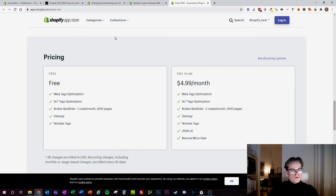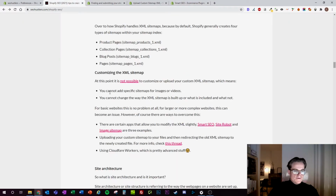The other two are pretty advanced, of which one includes uploading a custom sitemap and then redirecting the old XML sitemap to a new one. And the last option again is by using Cloudflare workers, but that's really advanced and not recommended if you don't want to go into the rabbit hole too much.